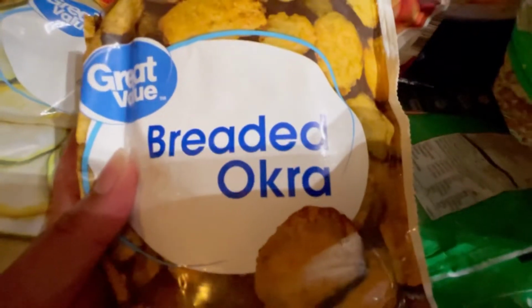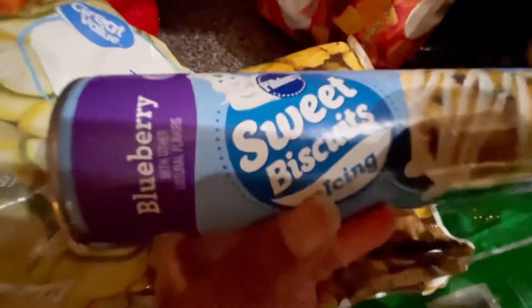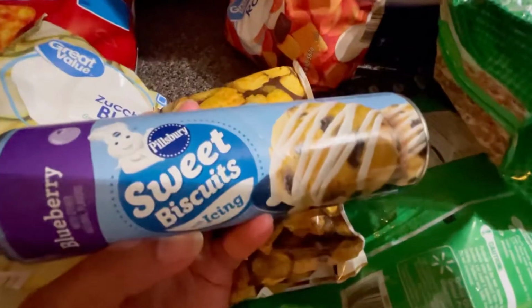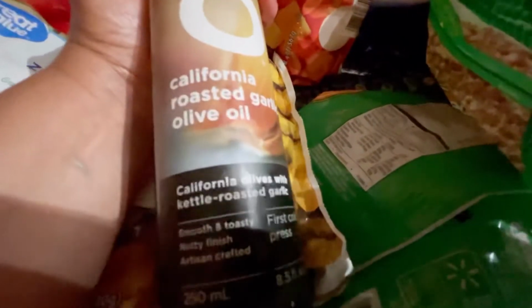It ain't nothing better than some fried okra. You talking about down south. First time trying this, but nothing better than a little sweetness with blueberry added. This is perfect for breakfast or a quick snack. I'm all into the healthy oils and fats. This is a garlic roasted olive oil. It's great on veggies as well as some chicken and some turkey.